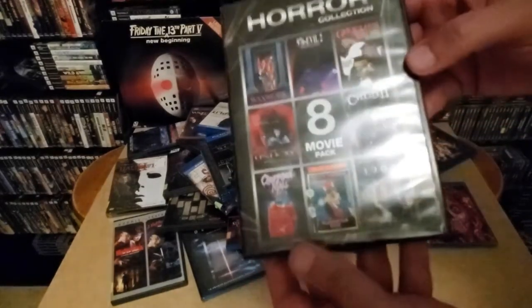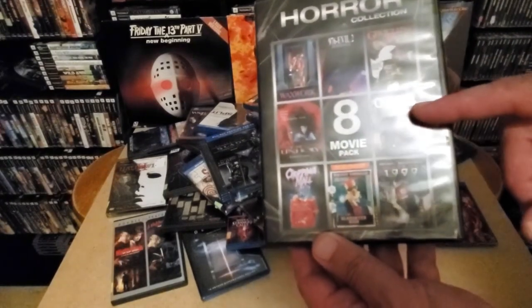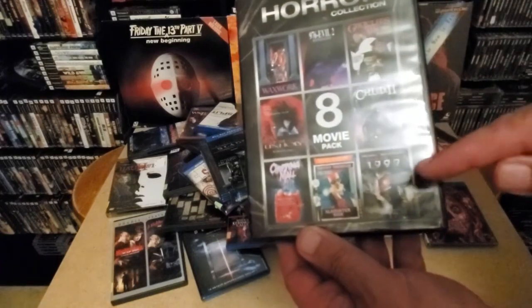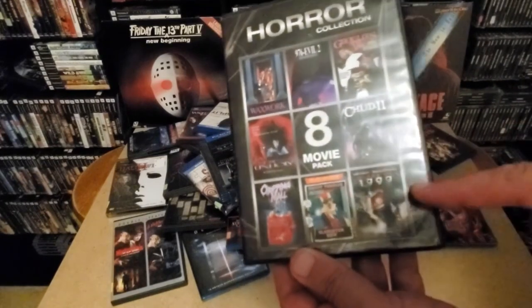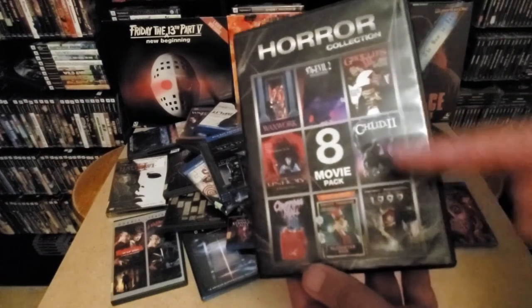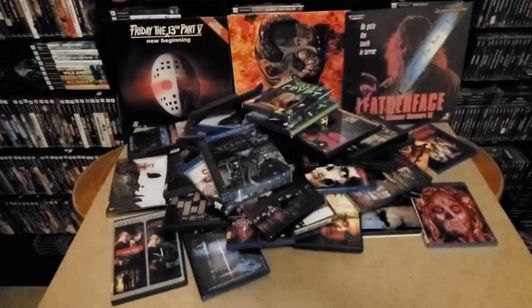The only ones that I have not seen are Chud 2, which I'm ashamed to say, because I grew up on Chud, Cannibalistic Humanoid Underground Dweller. The Unholy. I probably saw Slaughter High when I was a kid. I just don't remember. I have to check what year that came out. And I definitely haven't seen Class of 1999. Ghoulies Go to College is just ridiculous. It's so hilarious.